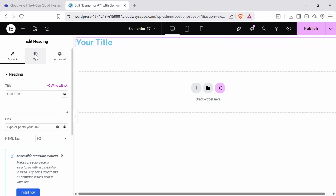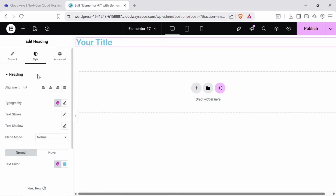Now, if we hit style, this is where we can edit a lot more things, like customize it. So obviously, you can choose all the different spots. You would have it on the left if you were going to have maybe an image on the right. But for the majority of cases, I find it just looks the best in the center. So we just hit center like that.